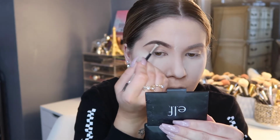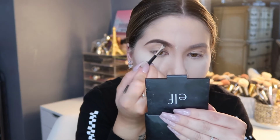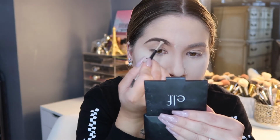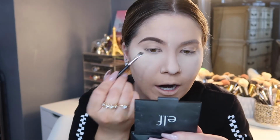So now I'm gonna go in and I'm gonna kind of just blend and blend until I feel like I like the shading. Take your time. You don't have to rush unless you are rushing. But if you're at home just playing, take your time. Feel it out. Feel what you think looks good for your eyebrows.